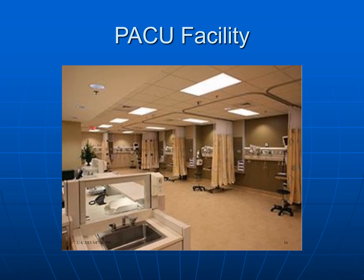If there are patients that are going to stay in-house after they're recovered in the PACU, then they will be transported to the floor where they're going to be staying for the rest of their time at the hospital. If the patient is an ambulatory patient, then they will be discharged from the PACU itself.